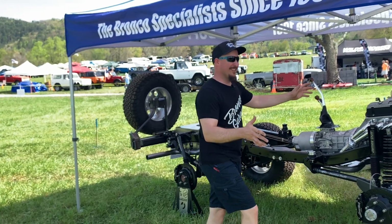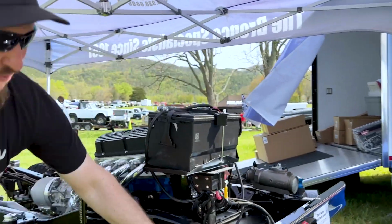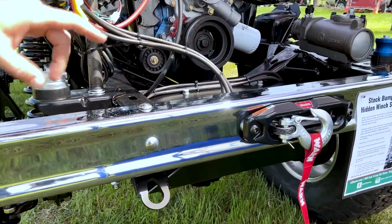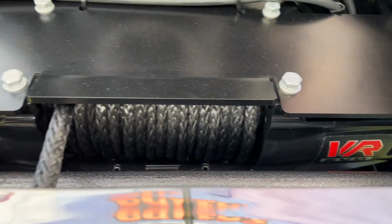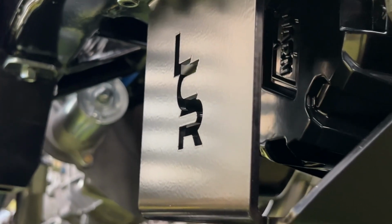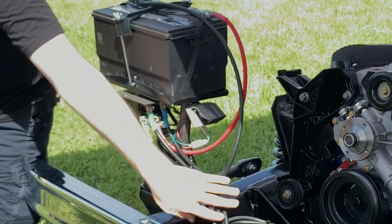Let me start with the front. Now, all you see right now is a stock bumper, right? Well, wrong, because look at that. There's a fairlead sticking out of the middle of it. That's right. There's a VR 10,000 Warn winch behind here. It's got a winch plate, and it's also got a skid plate that goes underneath that. And it's got a relocation bracket for all the winch controls right underneath the battery tray with the longer cables.